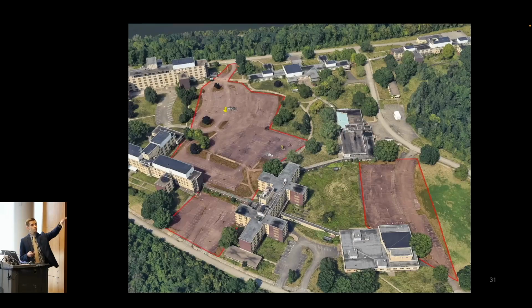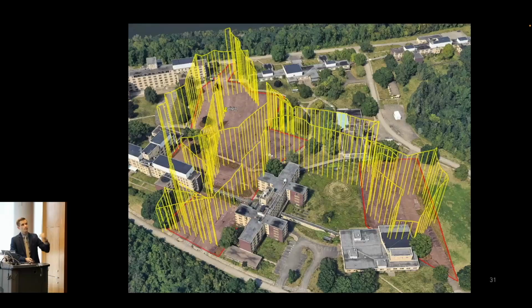So here we see an example of a prior. Again, we've marked essentially the parking lots where cars might be in the space. And then in this case, we also marked 3 spots of higher uncertainty. And then here's a resulting path that we can see from this.